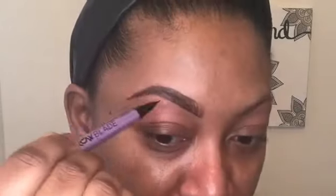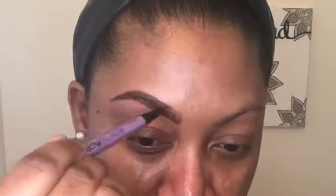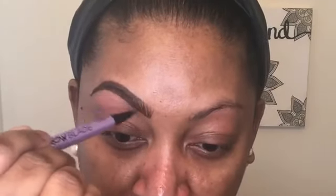So now let's go ahead and do the ink stain. I'm going to do really little flicks. Let's see if I can pull this off. Oh wow, it really does look like hair. So far I like this. So I'm going to do the other brow and I'll be right back and we shall see.